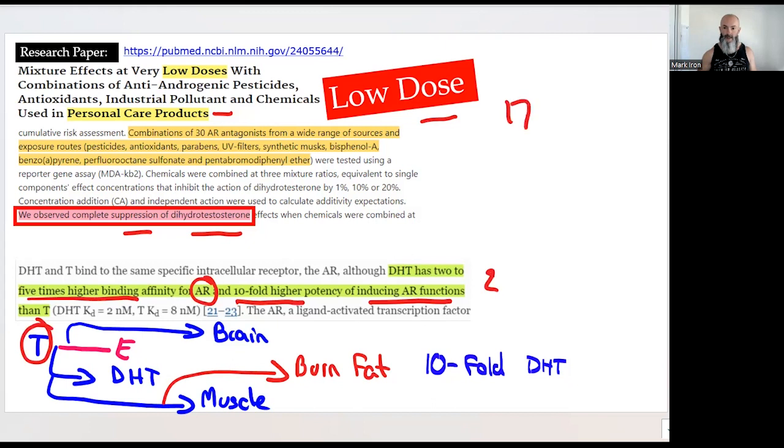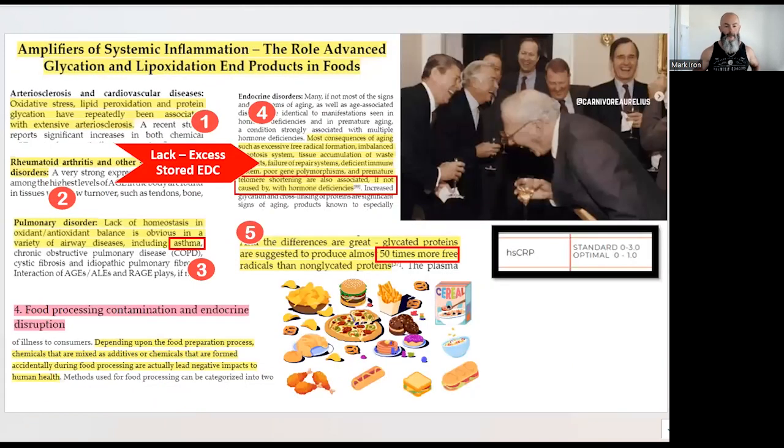Remember those 17 accelerators that make that happen? We're going to take those off the table. And then it can go into the brain to lower fear and anxiety and increase courage, motivation, and just get things done. Or it can go down here to dihydrotestosterone, build muscle and burn body fat. And again, it's 10 times more potent than testosterone. So a little bit goes a long, long way. So we're going to explore the Hunter method here, and it's really simple.